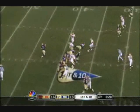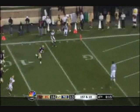Snap. Here's an out pattern. What a throw. And Golden Tate works the far sideline. Inside the 10. He's heading in, and Notre Dame takes the lead.